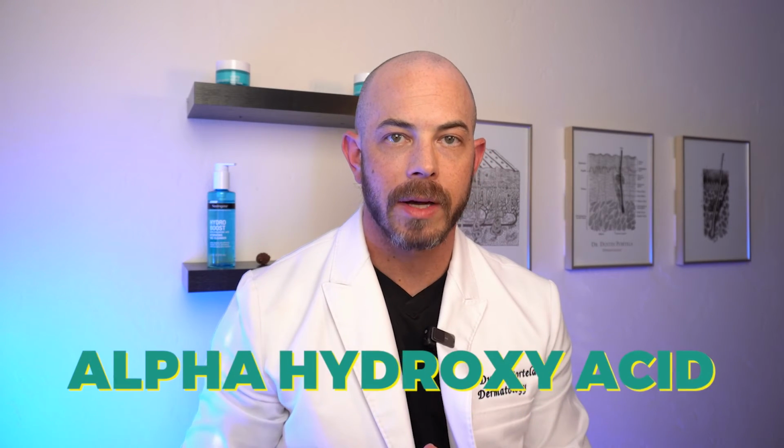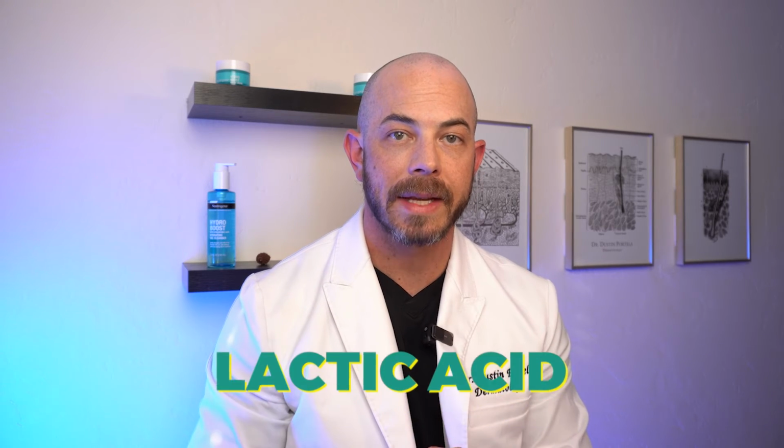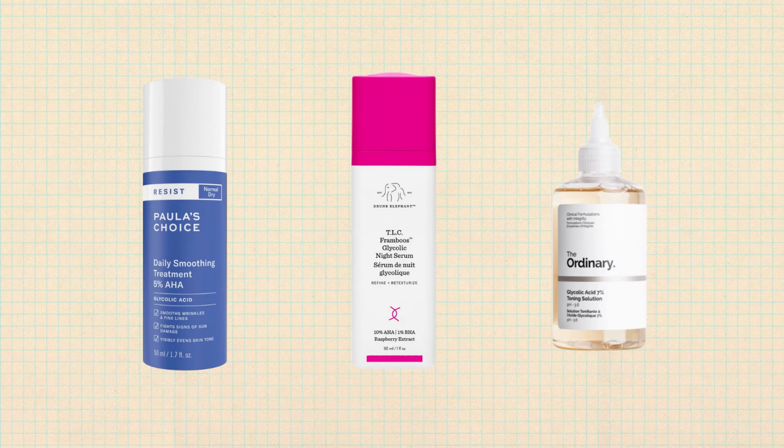We've talked about benzoyl peroxide and salicylic acid. Now, in general, we're going to talk about alpha hydroxy acids, and these are usually going to be things like glycolic acid or lactic acid, and there are different ways to exfoliate the skin, but glycolic acid in particular tends to do a really good job on acne. Paula's Choice, again, Drunk Elephant, and even The Ordinary all have options when it comes to glycolic acid toners or solutions to wipe down on the skin and provide exfoliation.